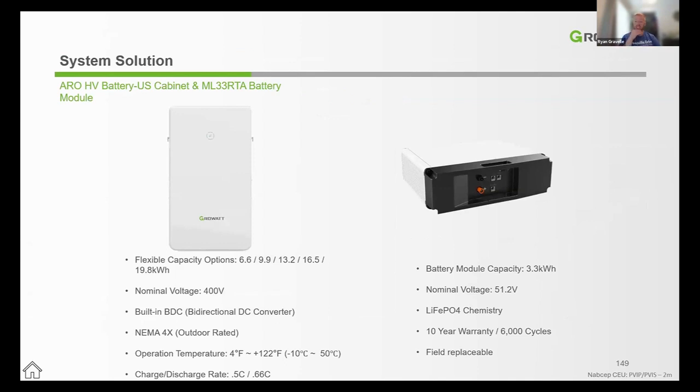That said, we do still have stock of our ARO high voltage battery as well. These are single cabinets which have 3 battery modules inside. You can see the battery module on the right. They're 3.3 kilowatt hours per module, and you can run up to 2 of these cabinets per MIN inverter. So your sizing would be from 6.6 to 20 kilowatt hours, or 19.8 kilowatt hours, effectively 20.